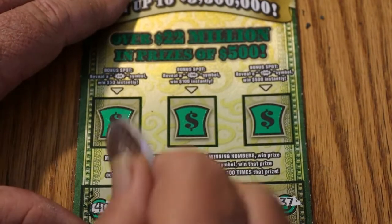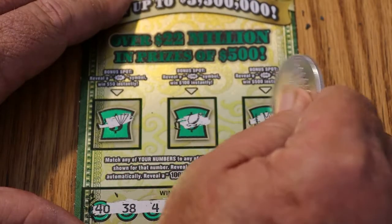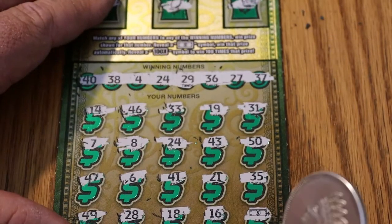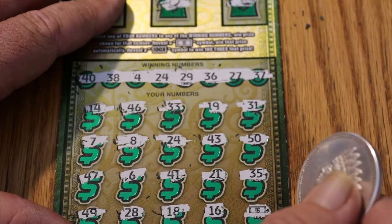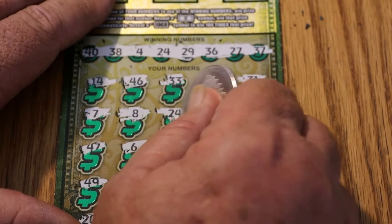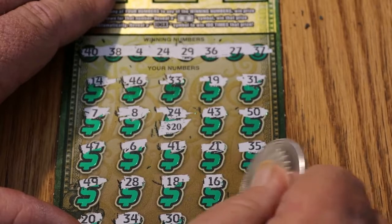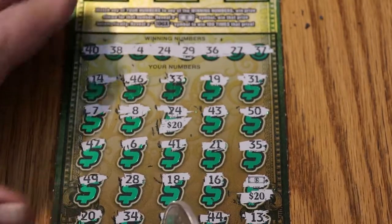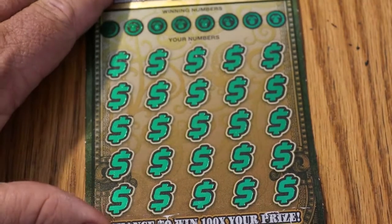Let's check the bonuses. Nope. No and no. Alrighty. Why do I have this eerie, weird feeling this is going to be a 20 and a 10? But we'll see. Now there's the 20. And not so bad. 20 and 20 is 40. Micro profit off the first ticket, but a nice boost into getting our money back.